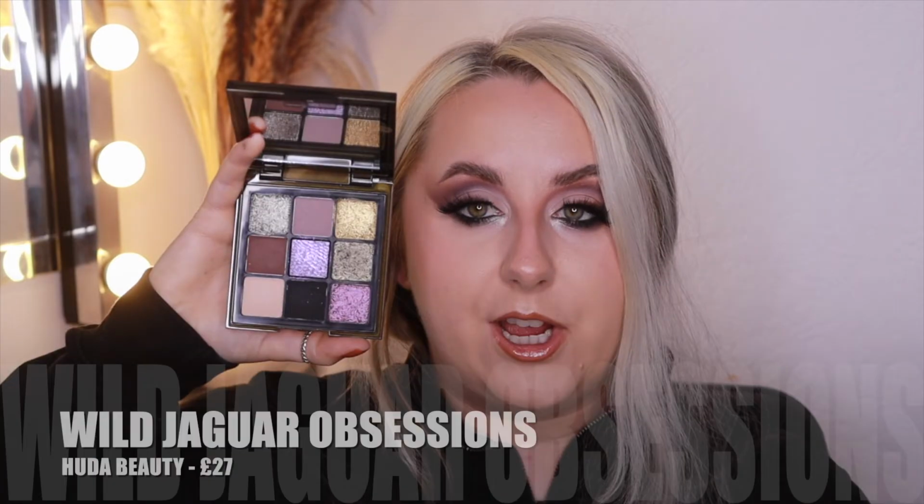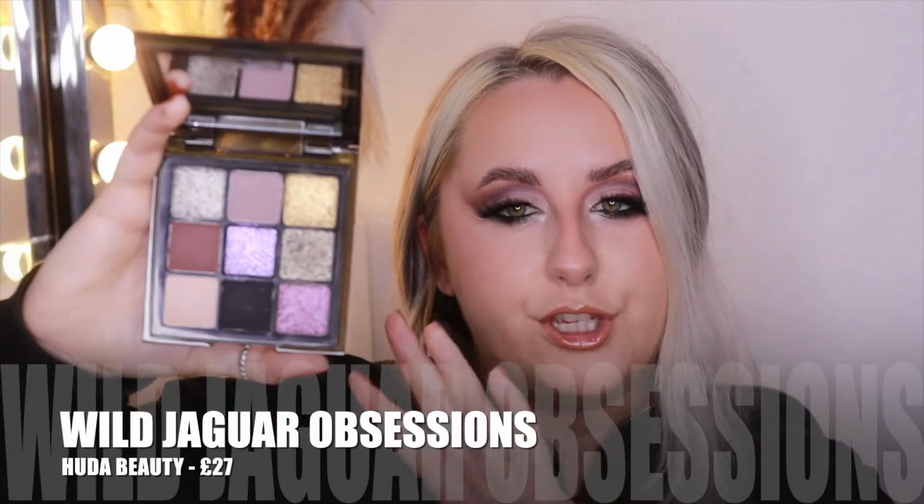And then I've got these two Huda palettes which just scream autumn to me, so I'm just going to pair them together if I'm honest. So we've got the Wild Jaguar one, which is this autumn or is this winter? I don't know. I feel like this is an autumn and winter palette because you can really grunge it up, you can really deep darken the eyeshadow looks up, and the shimmers in this are absolutely gorgeous. They're absolutely stunning. Let's just give this a swatch.